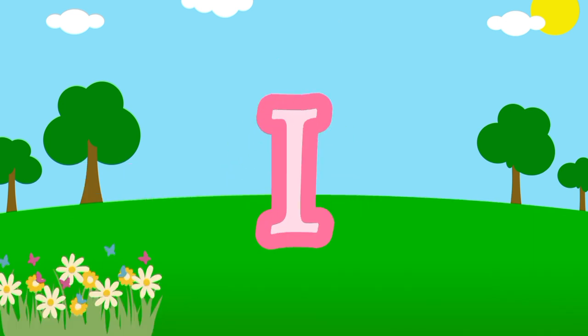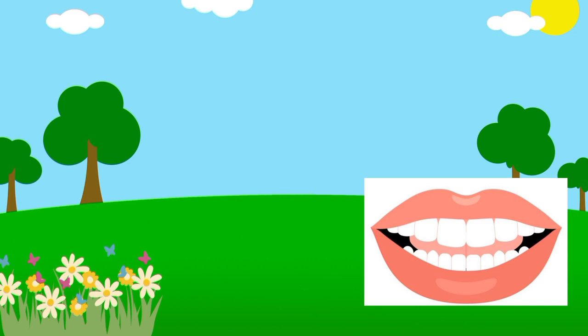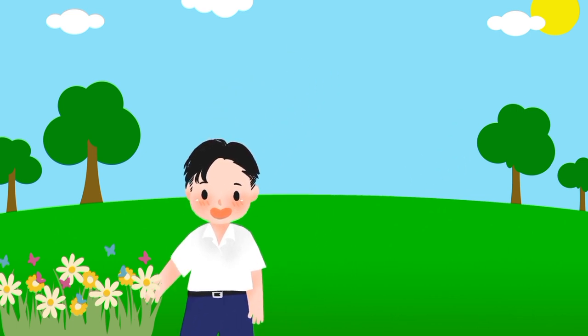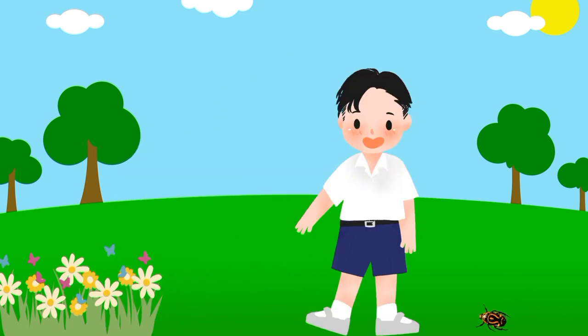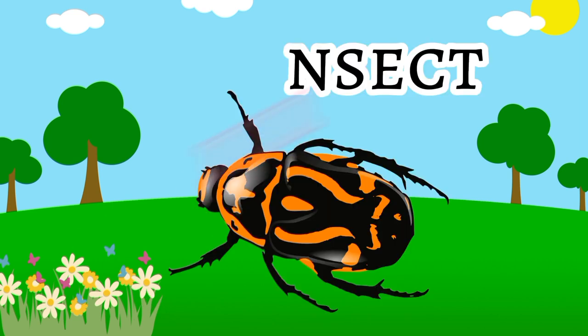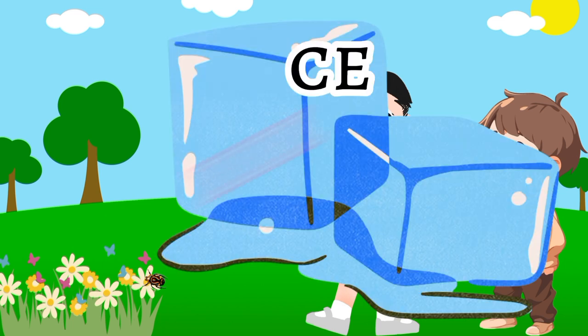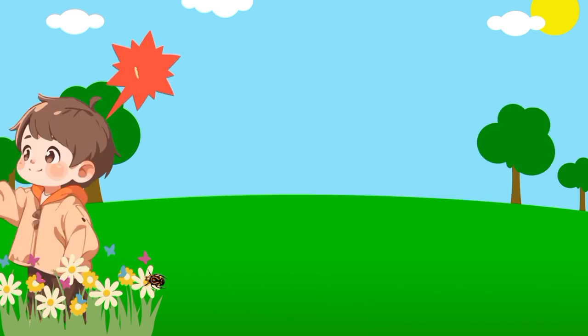Next comes the letter I. A boy is coming. Wow. Oh, look, an insect. The insect bites the boy. I is for insect. The boy's friend came with an ice cube to make his injury feel better. I is for ice. The boy was still not happy.